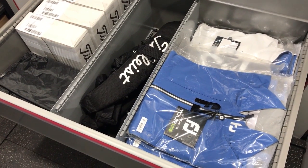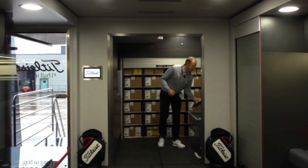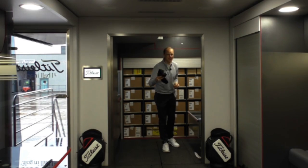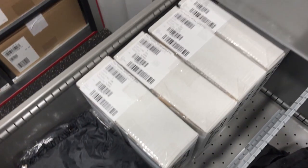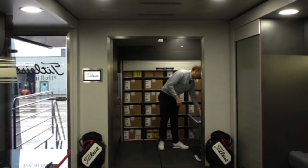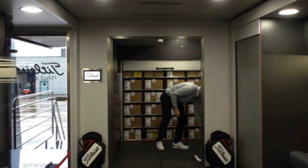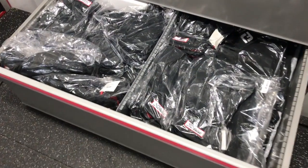In the drawer underneath, you have waterproofs. You have the second strap that the caddies might need. So obviously tour bags are incredibly heavy, a few spare second straps, a few rain covers for the tour bags, and then you also have boxes of beanies. And then in the bottom drawer here, you have a load of mitts and waterproof trousers.